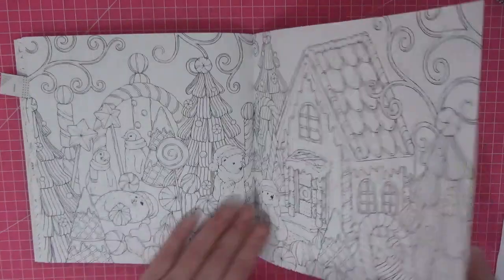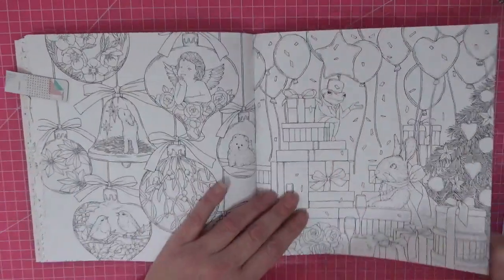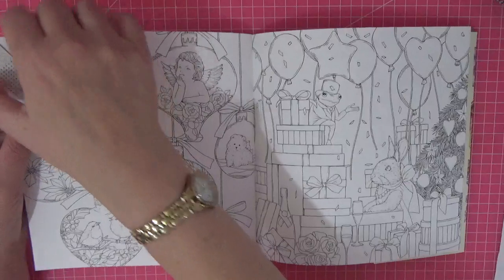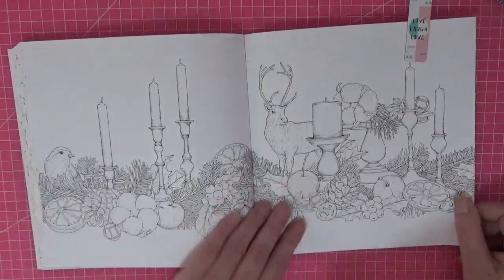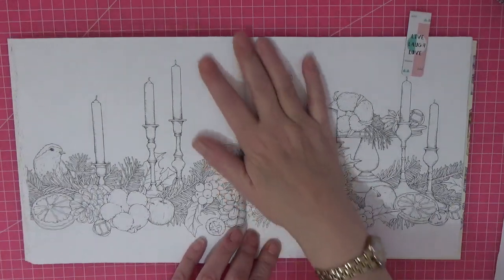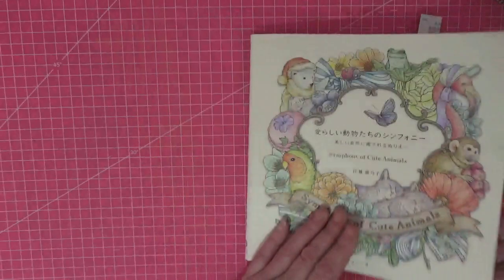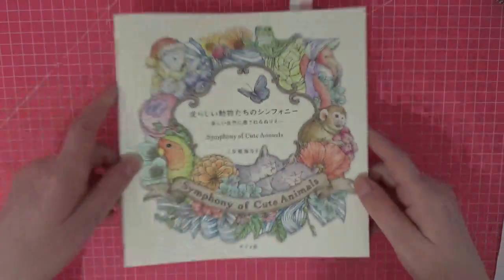I tell you, I think the reason they intimidate me so much is I see so many beautiful works of these on Instagram and other places that I think, oh, I'd never be able to colour it like that. But we shouldn't let that put us off, folks. We should do it because we love it and because it's our hobby. But yeah, beautiful, beautiful pages. So that is Symphony of Cute Animals by Kanoko Agusa. Soon to be available on Amazon UK.